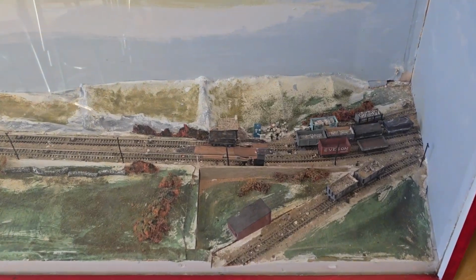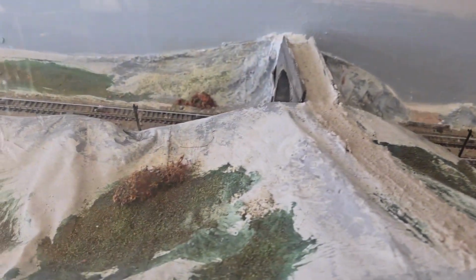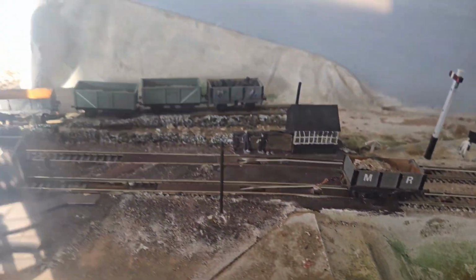This is where we've just walked up. This is a model. Look at that. That's that tall bridge we saw earlier. That's the incline all the way to the top here. Look.